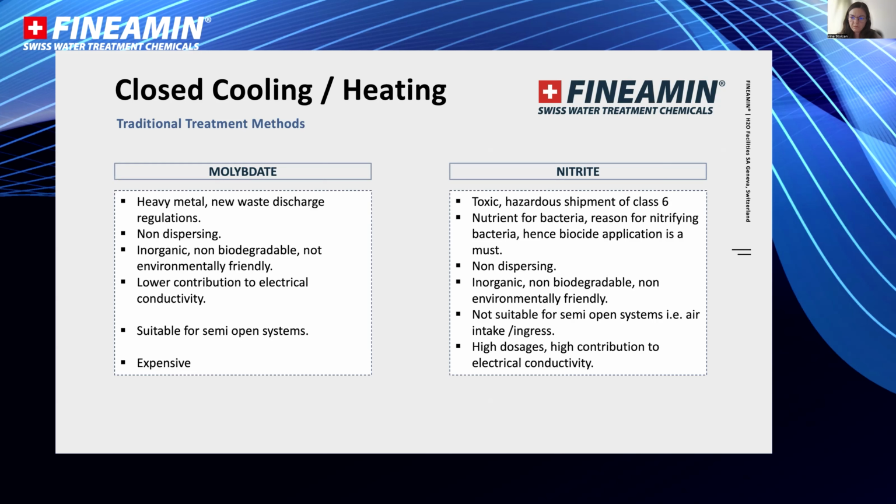So when it comes to nitrite, nitrite is more like the industry standard, but environmentally, it is a toxic material. Even the shipment of the active itself is a bit difficult, class 6. At the same time, nitrite is a food for bacteria. So you can generate especially nitrifying bacteria. Then, along with nitrite-based treatment, biocide application is a must.